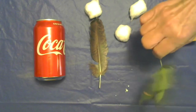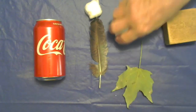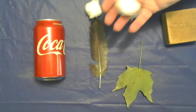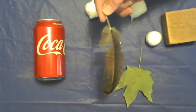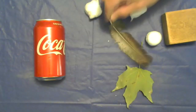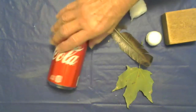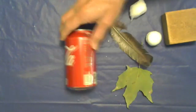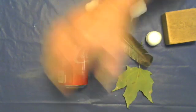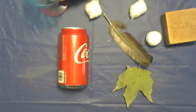What do you think about the leaf? Well, that's pretty light. How about a cotton ball? Oh, yeah. And what do you think about a feather? Whew, yeah. How about this pop can? It's made out of aluminum, and it's pretty light once it's empty. There's nothing in it. I drank all the Coke. Oh, I have one more thing. Some of you may have a paper cup, but I have a little plastic glass. Oops, let's put that over here.